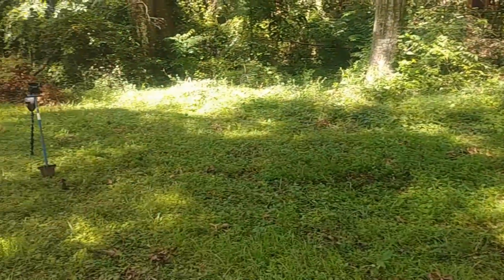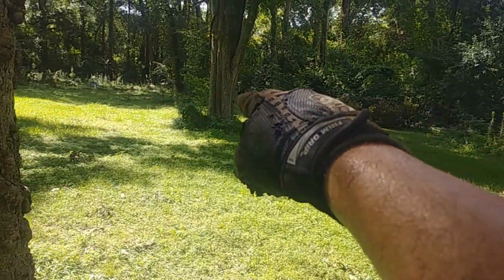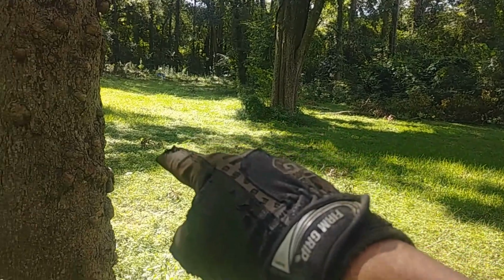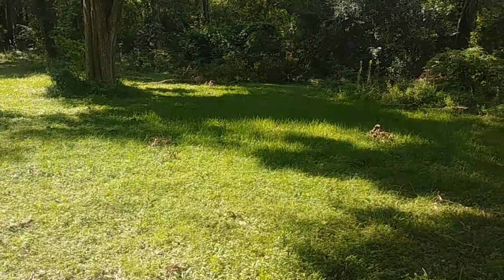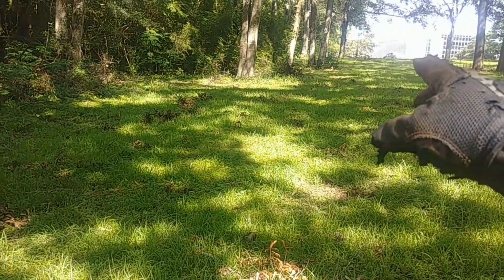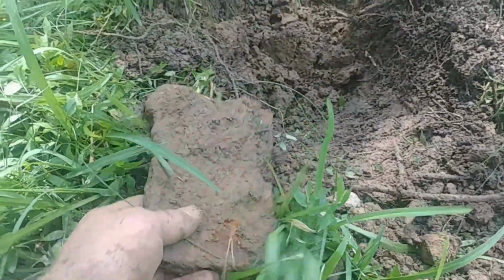So my method for this area is like this. I'm just kind of skirting this tree line right there, and then I come across to the tree, and then I make a little square and come to this tree, and I come back and I go in rows like that. That way I'm sure to get every little piece of this area, and that's what I've been doing since I started, way over there in that tree line. Haven't found anything for a while, but just dug this up.